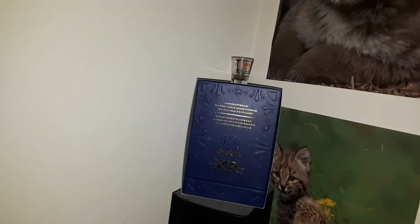I just got warmed up with some Fettercairn Fjör. I have clean glass and I have plenty of water to drink. Welcome to the Secret Spirits Scotch Whisky Advent Calendar, 5th edition, day number 22.